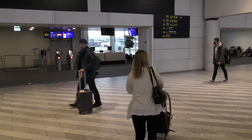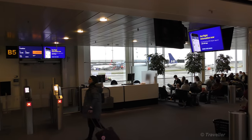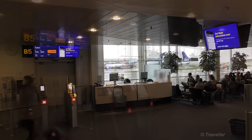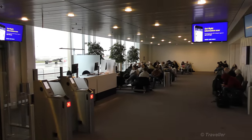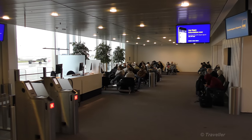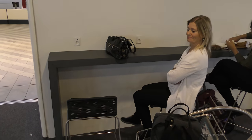I'm heading over to our own gate, gate B5 over there. A lot of people have already arrived at the gates. Not the biggest lounge here, but then again, it's probably not the biggest plane either. As far as I remember, it's an Airbus A320. Got some seats here by the counter, and we can also charge our phones.